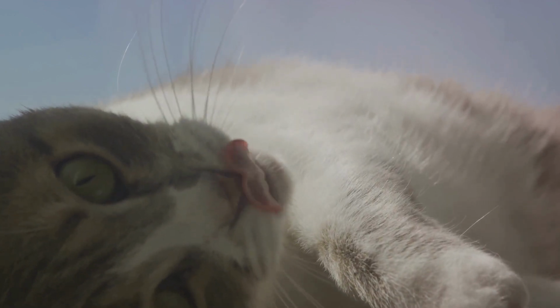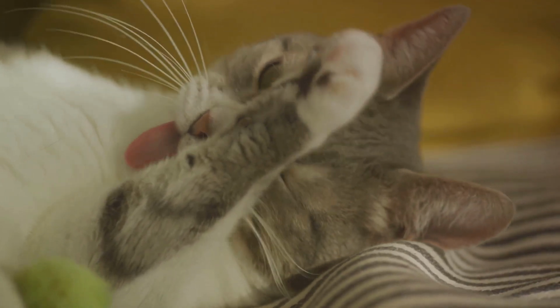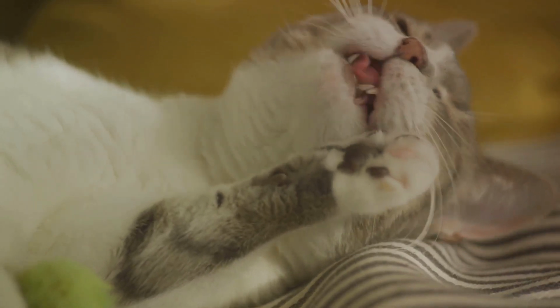Next, let's talk about drooling. While a little bit of drooling can be normal for some cats, especially during sleep or relaxation, excessive drooling is definitely not. If your cat is drooling more than usual, it may be due to the discomfort or pain caused by stomatitis. Bad breath is another common symptom.